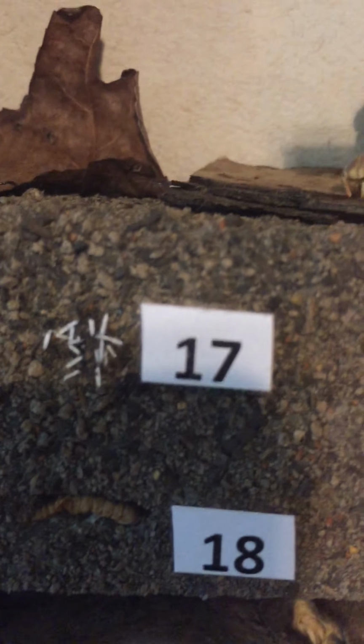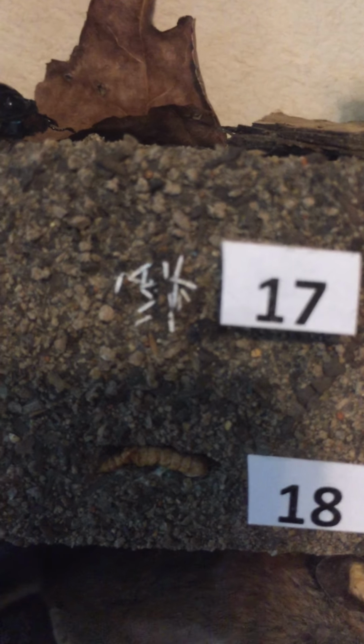And there they complete their larval stage, which lasts between 13 and 22 days. Number 19. Let's look down here below this mouse. And you see right there, that's fly pupa. The pupal stage lasts between 11 to 14 days. This process will repeat itself for 4 generations each summer.